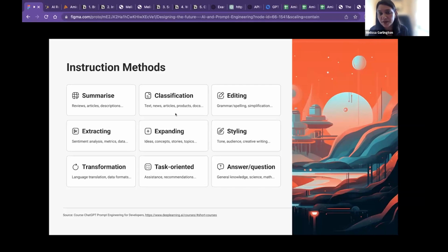The next type would be around classification. So how we label types of text or types of news. We're always looking for ways of categorizing these buckets of information or types of information. So just think of it like, okay, what is this type of document? Can you group them in ways that I will understand it? And it'll do a really good job at that.